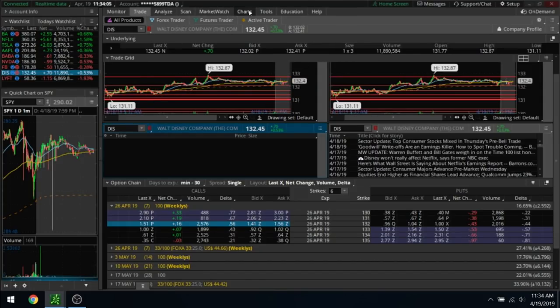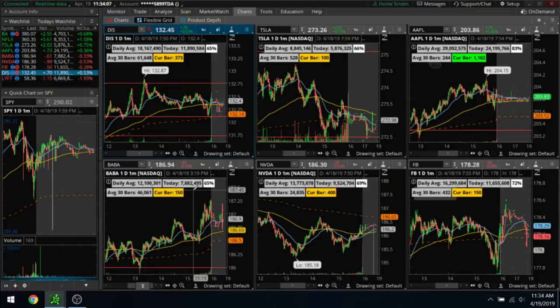And this is how I have my setup on Thinkorswim to be able to day trade. I like to watch all my stocks at once. Because I'm on a 43-inch TV, for you guys watching this on a laptop or on your phone, you're like, wow, that looks super congested, but I will zoom in so I don't have to flip back and forth between my watch lists over here.